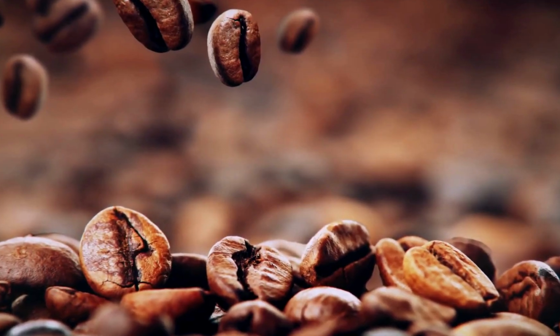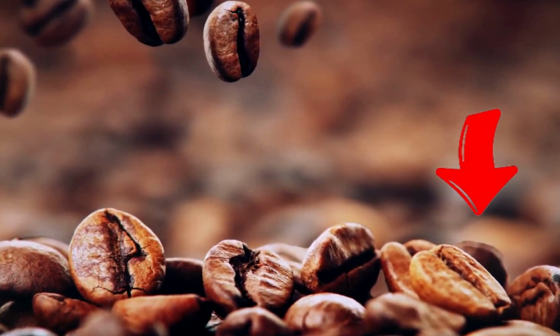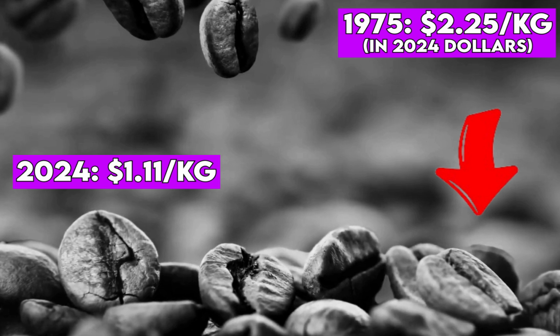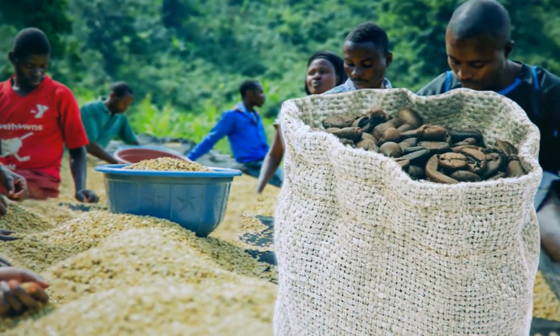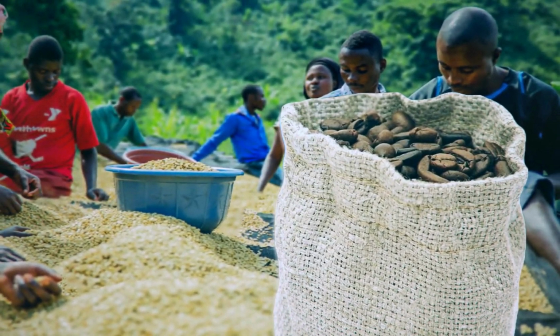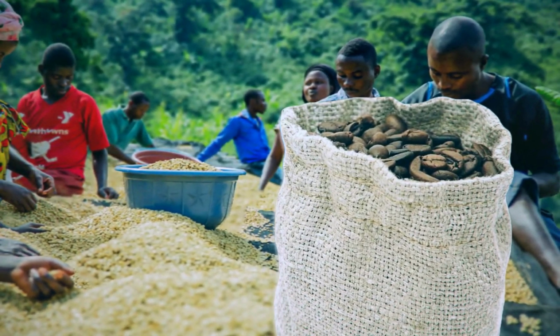In fact, coffee trading prices have actually declined over the last 40 years. It costs less per kilogram of coffee in 2024 than it did in 1975, even after accounting for inflation. So how can the price of coffee be going up for consumers when commodity prices are going down? To find the answer, we have to take a journey to some of the poorest countries in the world where coffee is grown. In other words, we have to understand the production side.